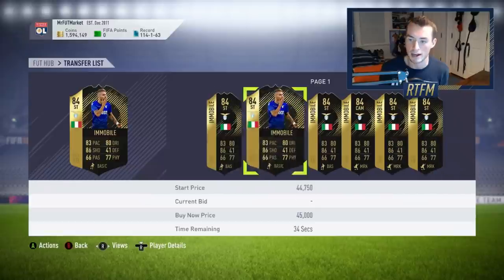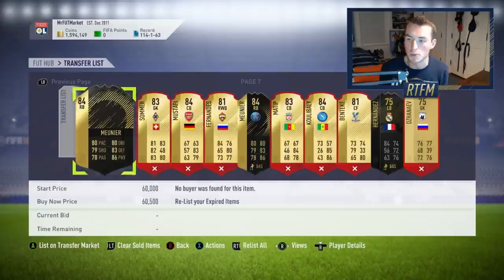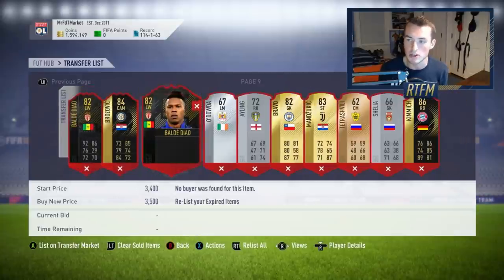38K for Immobile. Now he's like 42. This card should be around 50. The panic selling yesterday was crazy. I got a Mounier for 48K. Okay, that's not right. That card price is not right, guys. You just have to know when a card is not right.